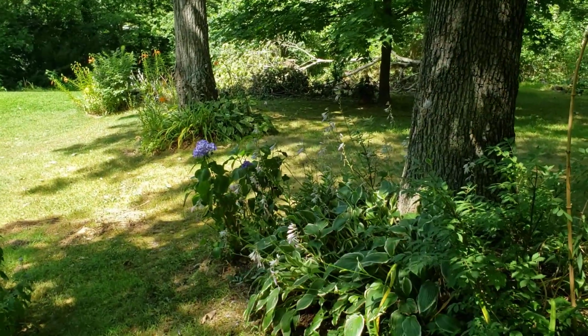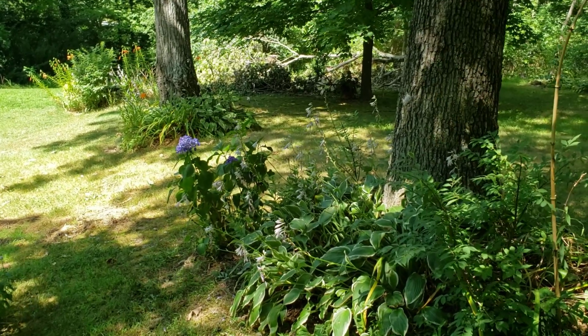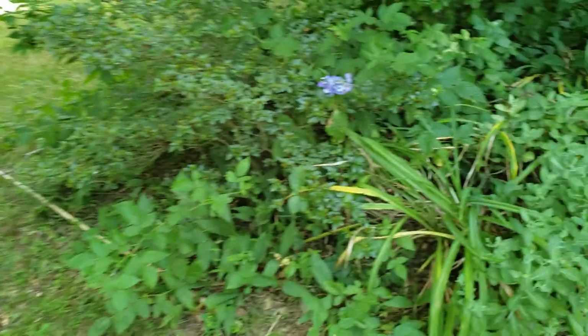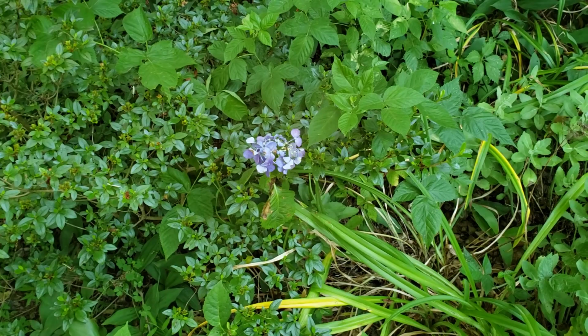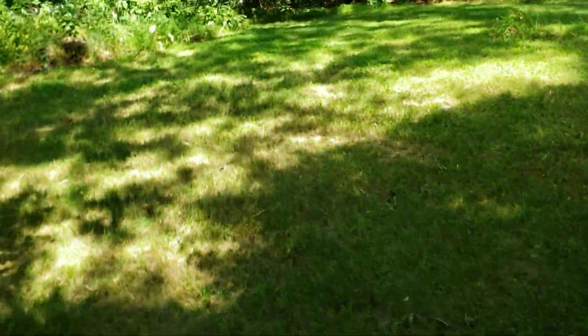Hydrangeas finally blooming. That bloomed when we moved in, and then it sort of stopped for many years, and now we're finally getting some blooms on that one again. And likewise, there's a little hydrangea back here that has been struggling to hang on for all these years, and we're finally seeing flower on that one too. Wind chimes.